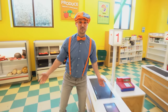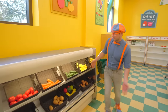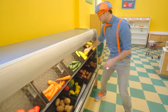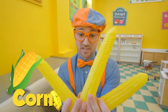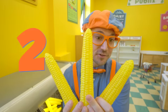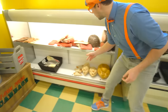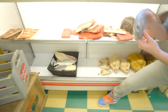This is a grocery store, and restaurants sometimes get their food from a grocery store. Look, like some carrots, some tomatoes, and even pieces of corn. Do you know how many pieces of corn there are? 1, 2, 3! Three pieces of corn. And look over here. That's a lot of meat in this section. Like a fish.